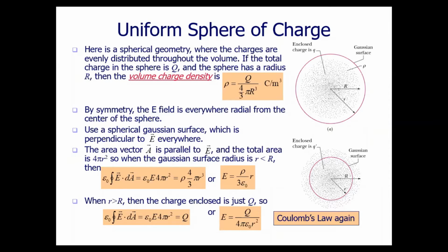Okay, so let us start with inside the sphere. Remember the volume charge density? The volume charge density is given by the total charge over the volume. So if you have a sphere like this one, what is the volume of a sphere? It is 4/3 π r cubed. So the volume charge density will be given by Q over 4/3 π R cubed, where the radius of this sphere is from here up to here, which is capital letter R.